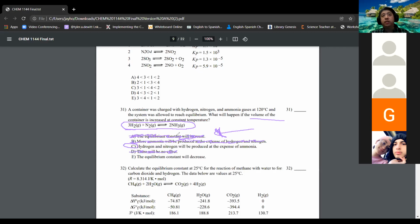And we can't say there's no effect. That only applies if both sides have the same number of moles. This has 4 moles. This has 2 moles. And again, equilibrium constant does not change unless we are changing temperature. So right away, you can cross out A and E without question.